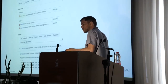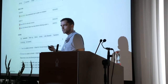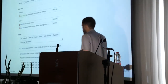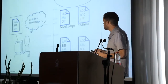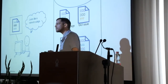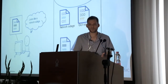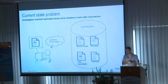So something that we want to do is automate this process. I mean, instead of linking and having all this communication, just having something that automatically recommends duplicates. Now, it is pretty challenging. I mean, basically, in the current phase, investigators may overlook some duplicates while mistakenly treating other issues as duplicates.